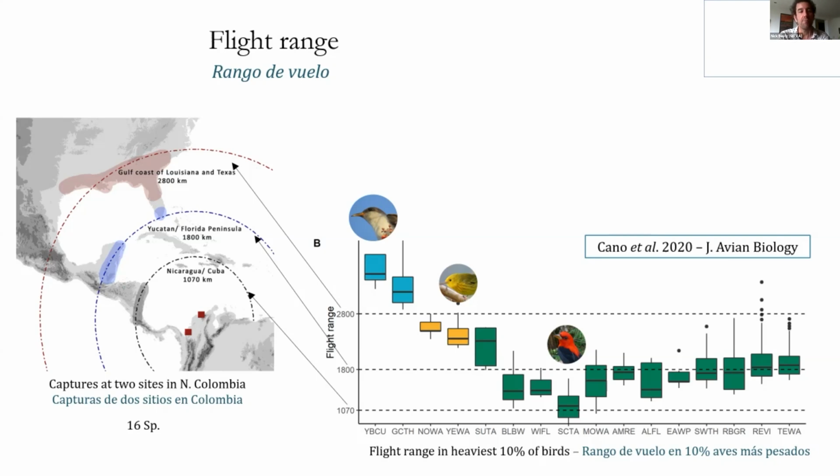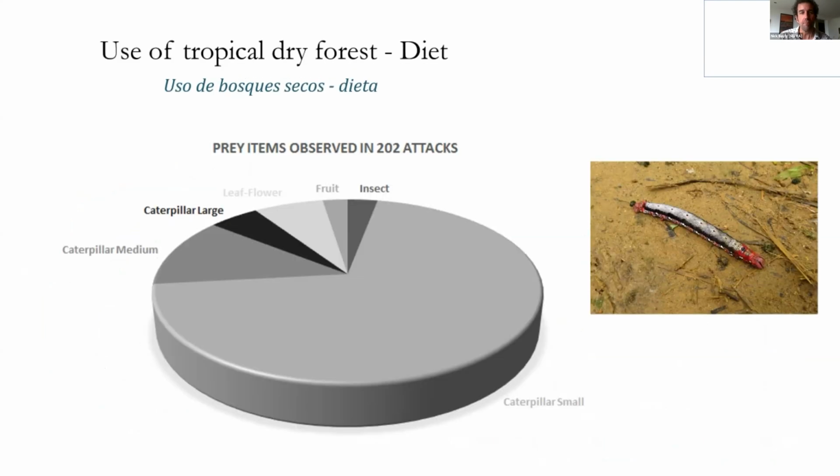And that perhaps explains why our occupancy surveys throughout much of Central America don't reveal many birds in this region, or certainly not stopping over for any period of time. Something else we were able to look at, which is obviously key to understanding what these birds are using to fuel up in this region, was diet.